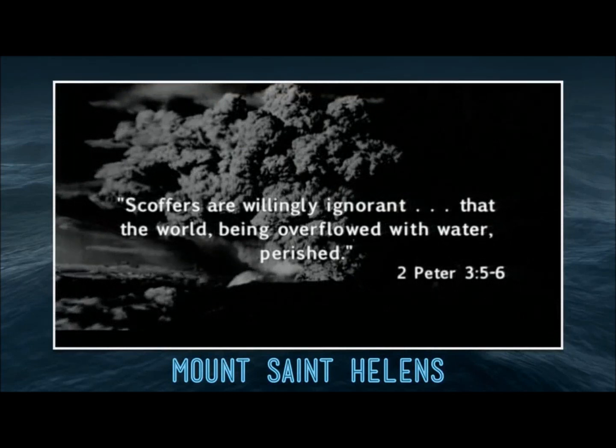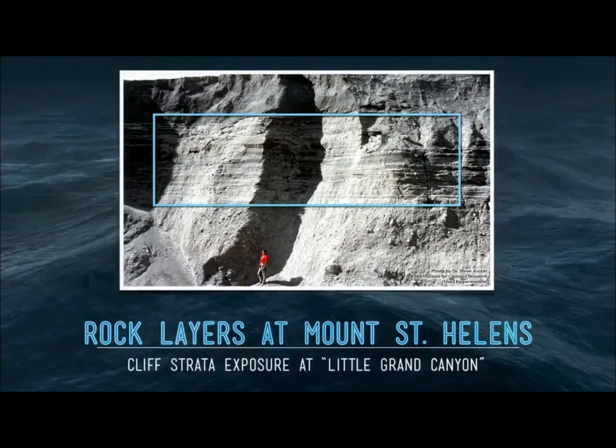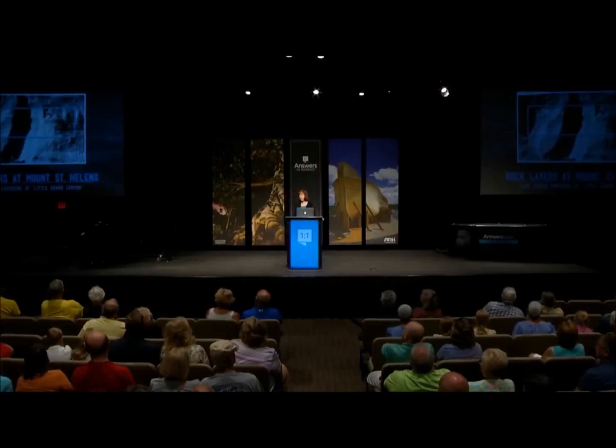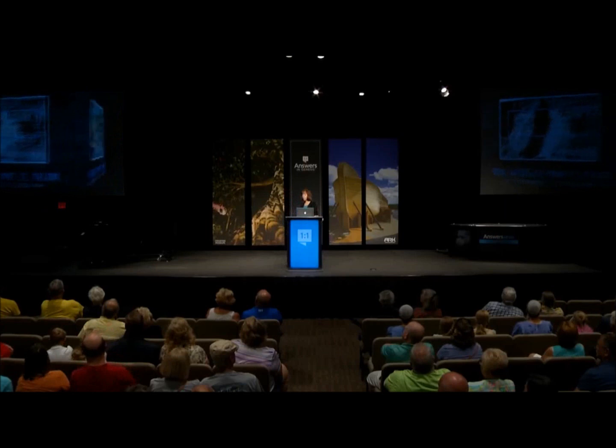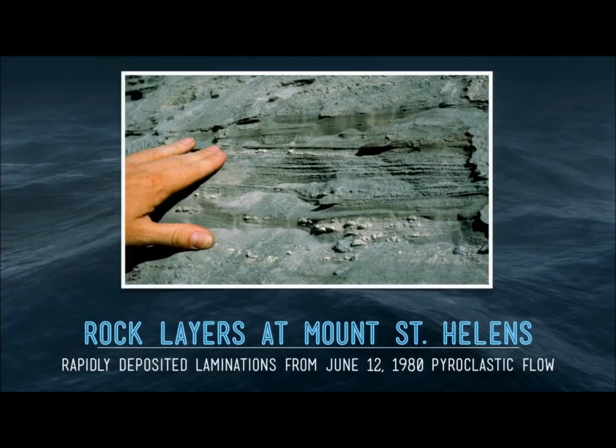Okay, so what this showed was that under catastrophic conditions, you can get a lot of change in a short period of time. They showed these rock layers that were here. You see the person at the bottom for an idea of how big, how many rock layers are there. Those rock layers were formed in a matter of hours. It did not take millions of years. All it took was the right condition.